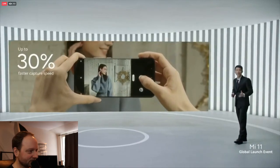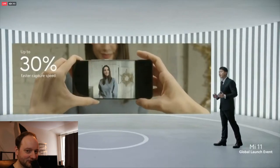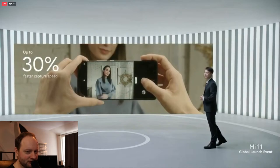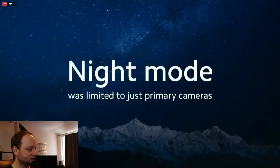Faster processing, 30% faster than in previous. Our night mode improvements are not limited to ultra night video. We have also taken our photo night mode to a whole new level.